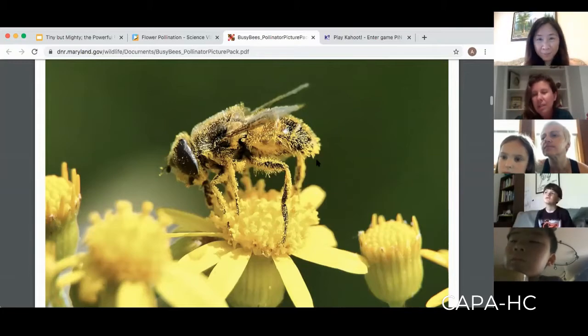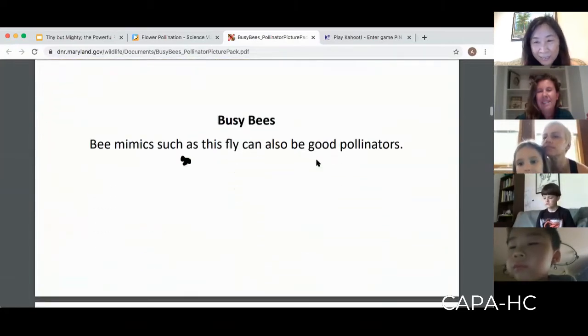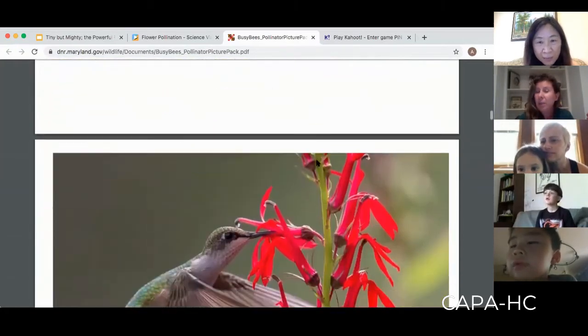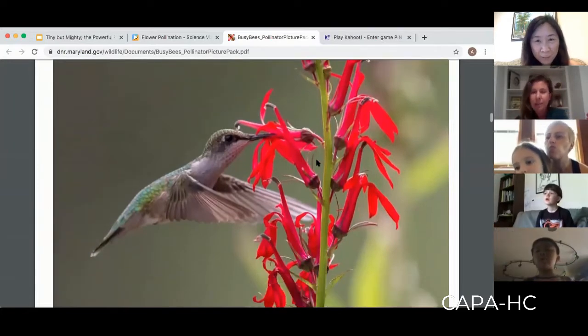There's a few differences between flies and bees. So think about our houseflies, an important pollinator. When they're really bugging you, try to catch it and put it outside instead of smushing it.